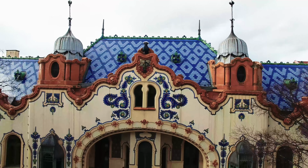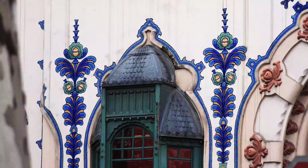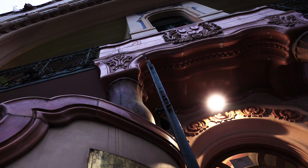Immovable cultural property, a monument of culture of exceptional importance, invaluable building materials, the playful style of the facade, interior and the yard, a remarkable example of Art Nouveau architecture are all synonymous with the Raichl family palace in Subotica.